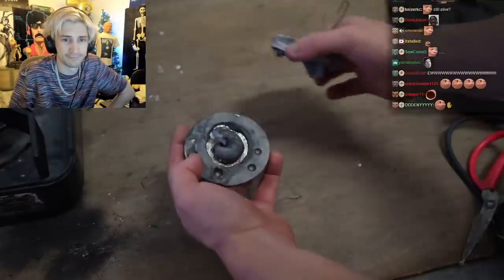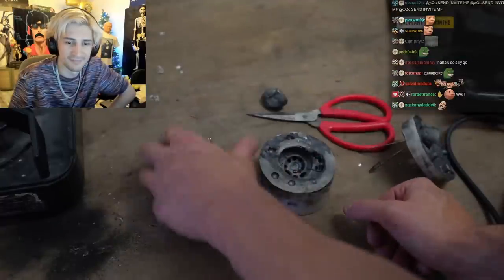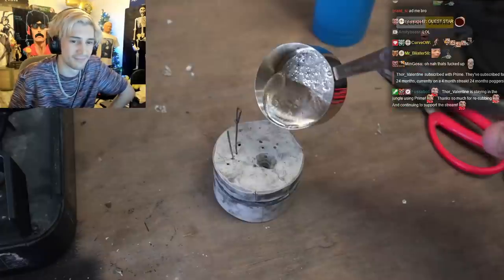Creating this. And it turns out casting a hollow spiral tube is very hard, but I kept trying.